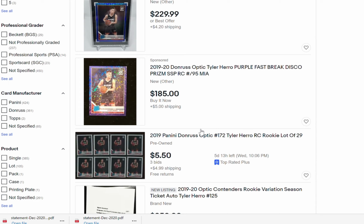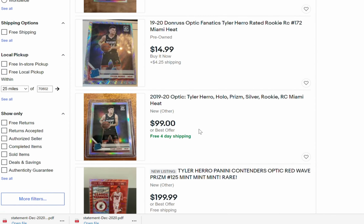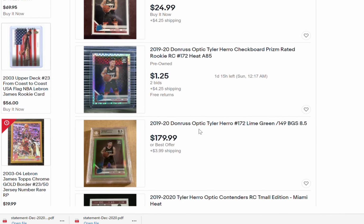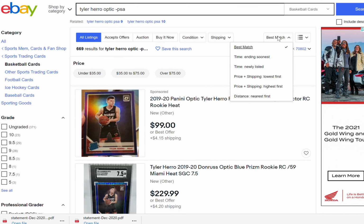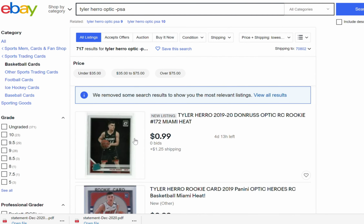So, can get to one that's not got anything new. So here's one for $20. These are all for sale, $25. In fact, let's switch this around. Shipping lowest first. Kind of show you what we're dealing with.